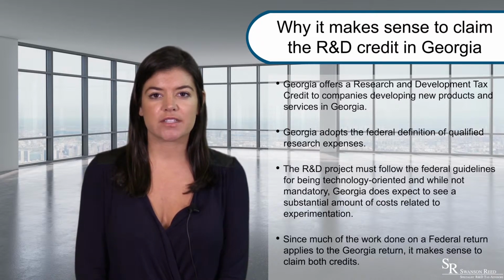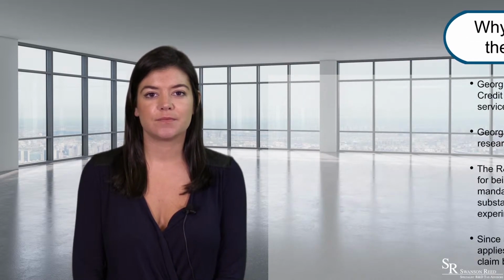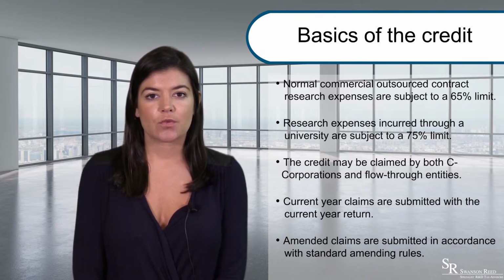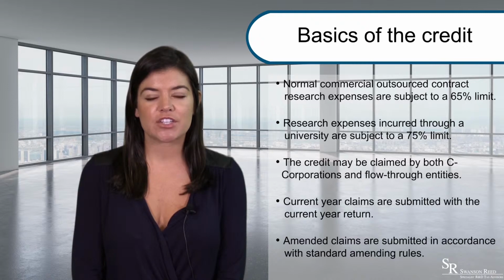Since much of the work done on a federal return applies to the Georgia return, it makes sense to claim both credits. Normal commercial outsourced contract research expenses are subject to a 65% limit. Research expenses incurred through a university are subject to a 75% limit. The credit may be claimed by both C corporations and flow-through entities.